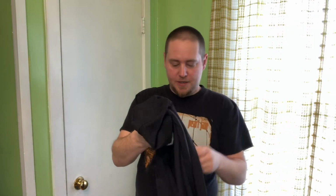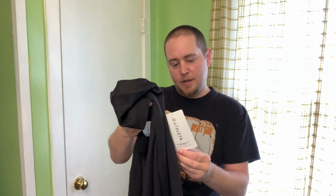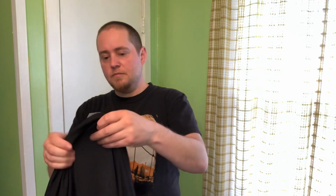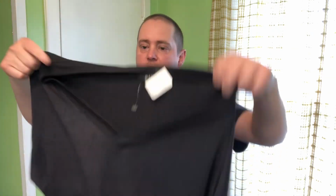Okay, and then this is the last clothing item, and I did pay up for this a little bit, but to me it's worth it. So this is Athleta. It is a new with tags Athleta V-neck sweater, it's the Coaster Luxe V-neck sweatshirt. Let me see if I can find the materials. It is a size medium, but it's like an oversized sweater in really nice condition.